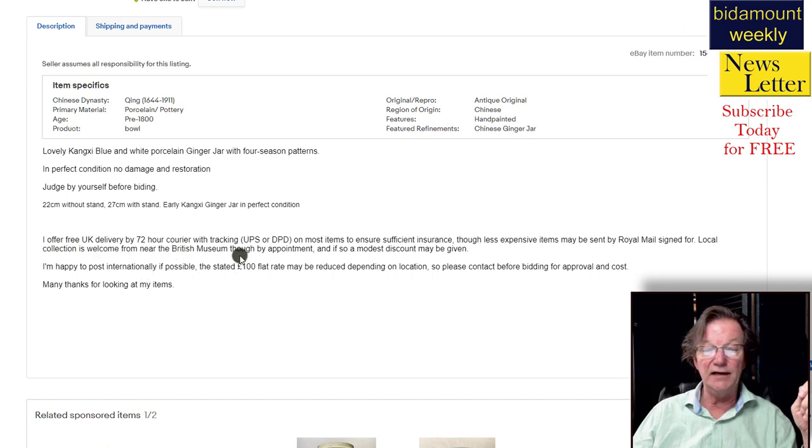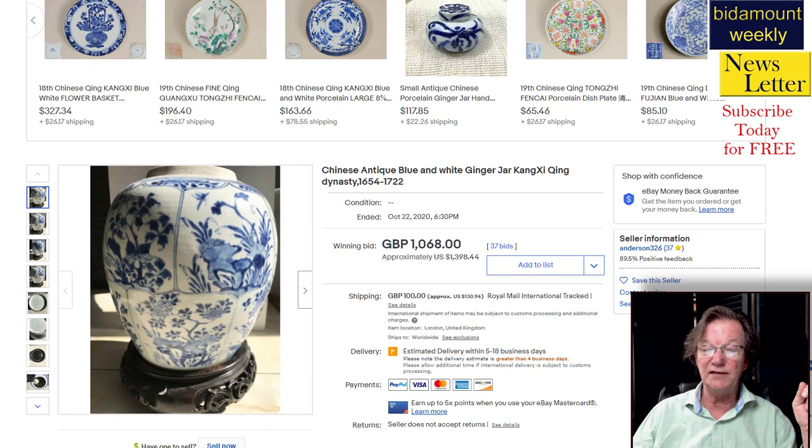Let's see here. Free UK delivery and all that stuff. That was pretty generous of him. And it's about, how tall is it? It's about 9 inches tall. Nice sized jar. Sold for $1,398.